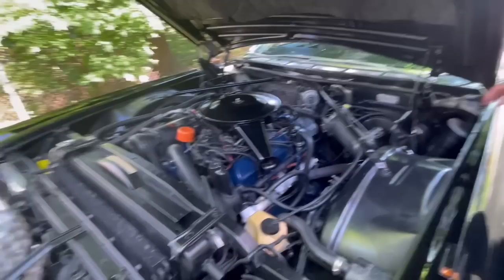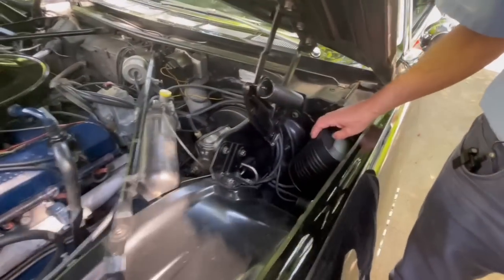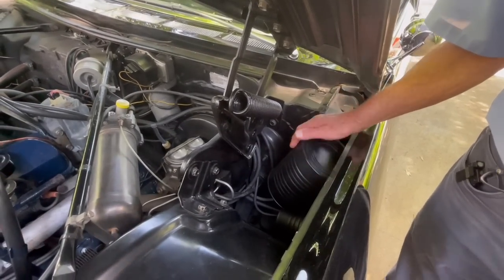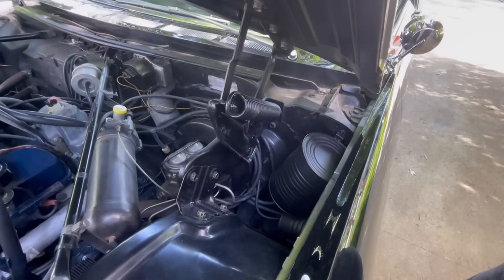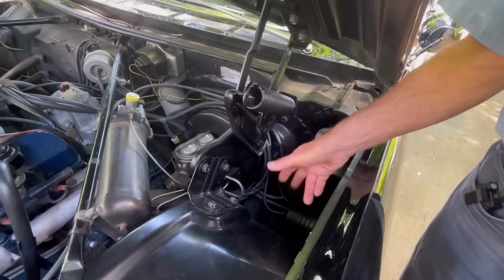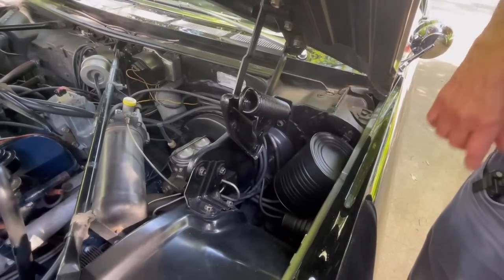Wow. This is your coffee can? This is your vacuum reservoir. You got that from storage. Folgers, right? Well, it came with the car. It looked like it came from Folgers. It's about the same size. I bet that's probably where they got it. Same manufacturer. I wouldn't doubt it. They just welded a bracket on it, and probably a connector for all the vacuum.